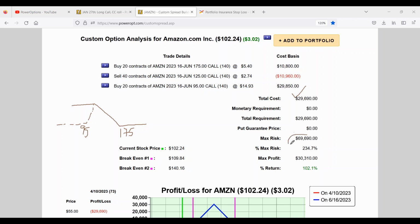And why is this max risk 69,960 if I only have a debit here? That debit is what you're paying to do this repair. And then you have to cover the 20 contracts times 50 strike difference. But it does take into account, of course, the fact that you have calls here protecting the 20 shorts. So it's not 40 short, it's 20. What does this give you? This gives you a pretty good range to break even.